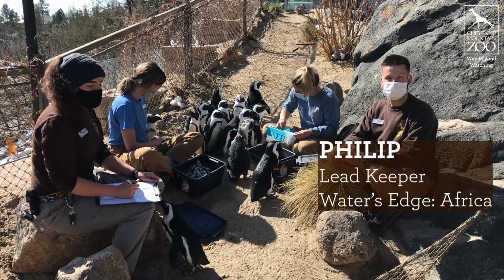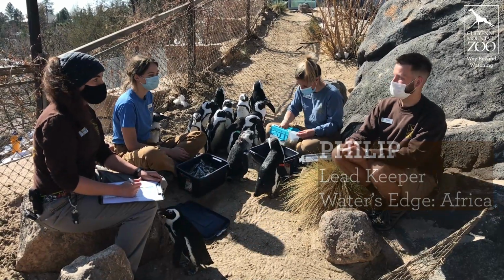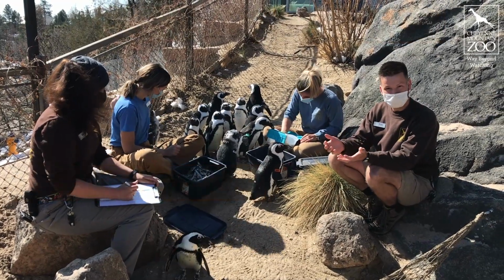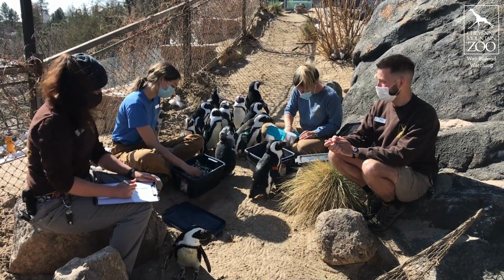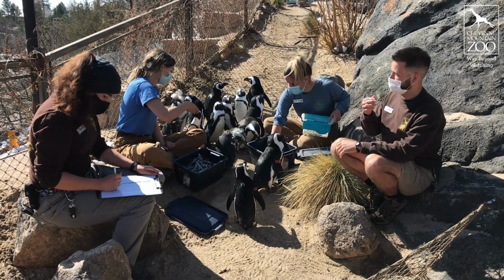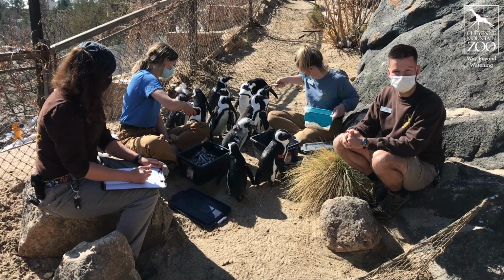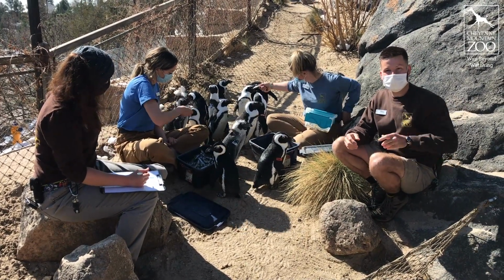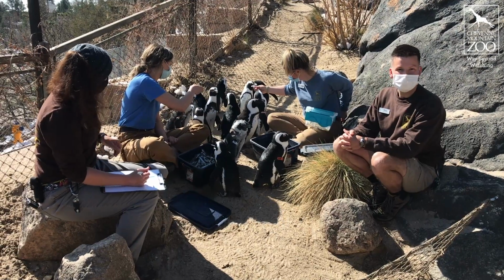Hey everybody, my name is Philip and I'm joined here with Sabrina, Isley, and Al, and we are here to celebrate World Penguin Day. To celebrate, we have brought our African penguin flock of 16 penguins down to the front of our exhibit here in Water's Edge, Africa at Cheyenne Mountain Zoo. And we are doing a little bit of a breakfast feed with a few different kinds of fish.